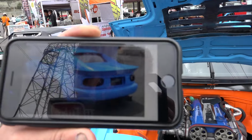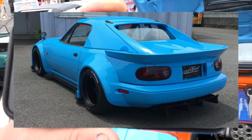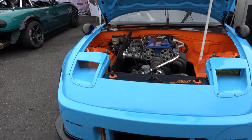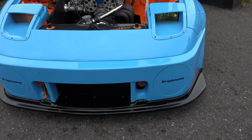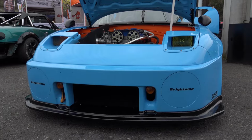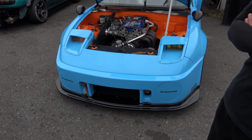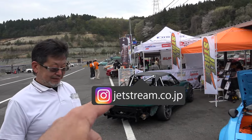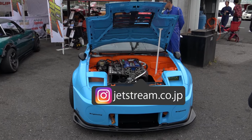They've also got the wide body version, if I can get the focus on there. I might put some pictures up. So the front of these cars, this is the one, obviously the headlights are filled in. It's meant to look like one of the really old IMSA RX-7s. That's how they're meant to look. So I'll put their Instagram here so you can check it out.